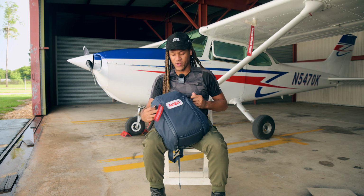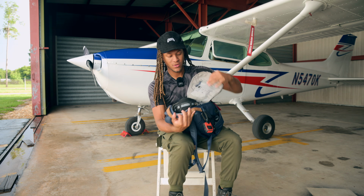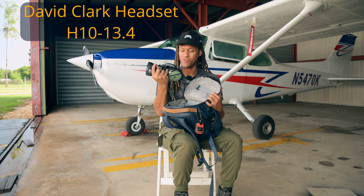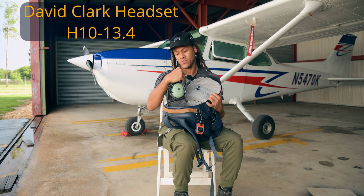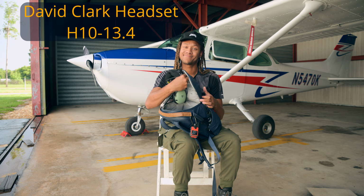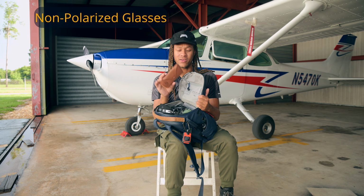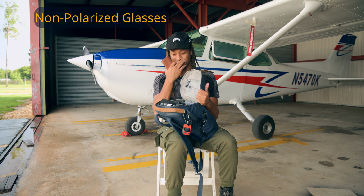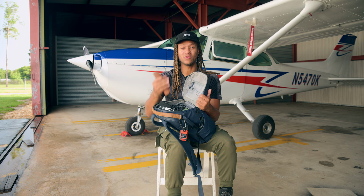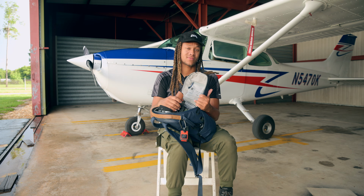Now, let's open from the main compartment, starting at the top. There are 3 sections in this bag. So opening the top, you can see that I have my headset. These are the David Clark headsets. I can't remember exactly the number on here, but I do love using this one. This is the H10-13.4. There you go. And I have my non-polarized glasses in here. These are the Ray-Bans. Very helpful for flying around and actually seeing the instrument panels, because polarized glasses will kind of give you a weird cast on most of the electronics.